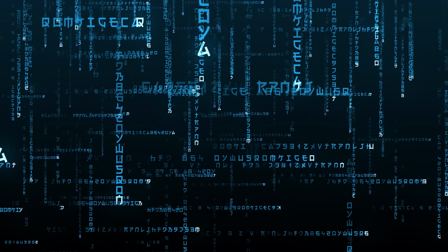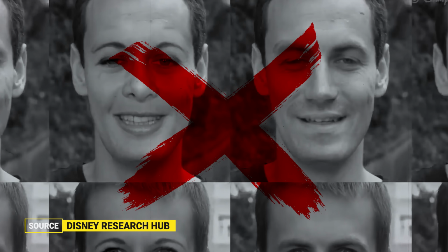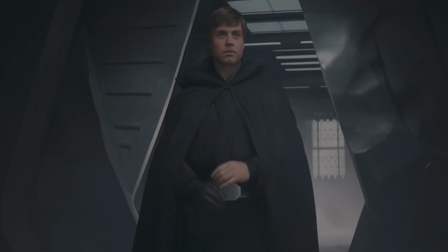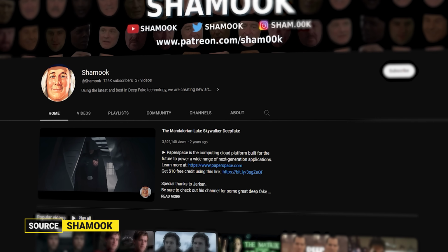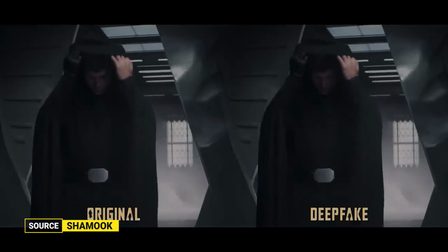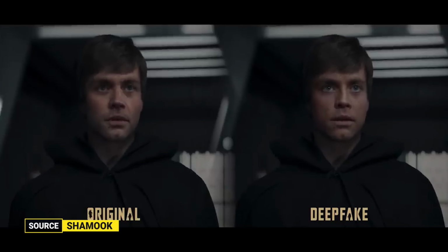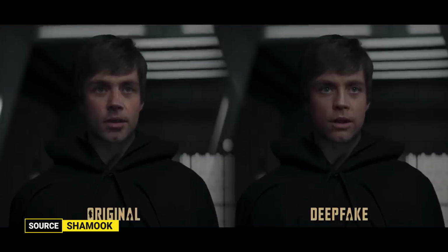And if you have very little input data, you get less desirable results. And this is why a botched deepfake can't really be fixed with yet another deepfake. Remember the terrifying appearance of Luke Skywalker in The Mandalorian? Shamook on YouTube tried his best to improve Luke's face with his own deepfaking efforts, but could only come so far. In terms of expressions and believability, Shamook's results are as stiff and emotionless as Disney's attempts were.